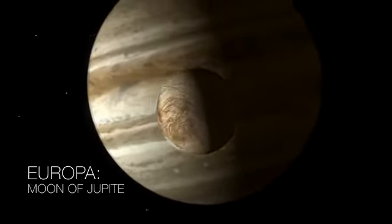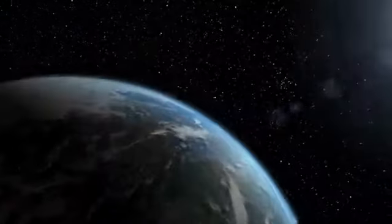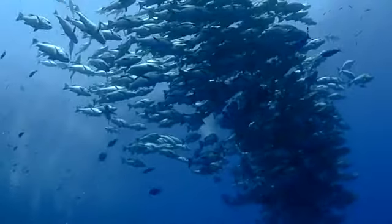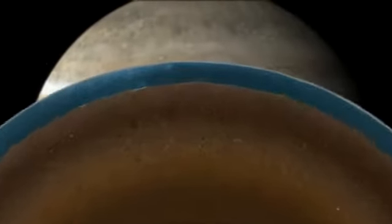Europa is the most likely place to find life in our solar system today because we think there's a liquid water ocean beneath its surface. Now we know that on Earth, everywhere that there's water, we find life. So could Europa have the ingredients to support life? We might be actually looking at a body that is presently alive, presently active, and presently undergoing its geology.